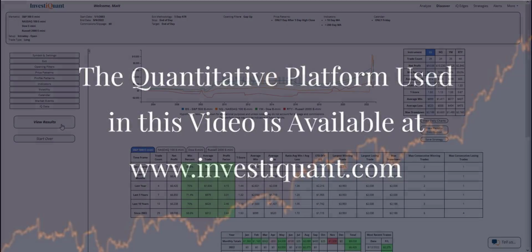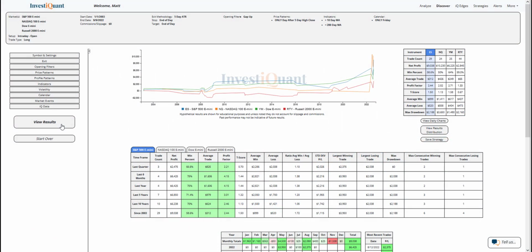And here we go. These are the results based upon entering the market long at 9:30 a.m. Eastern Time, exiting at 4:15 p.m. Eastern Time when you are gapping up on a Friday, and the prior day closed at a 5-day high above a 10 but below a 200-day simple moving average. Historically, we have 29 samples in the S&P, 24 in the NASDAQ, 25 in the Dow, 44 in the Russell.